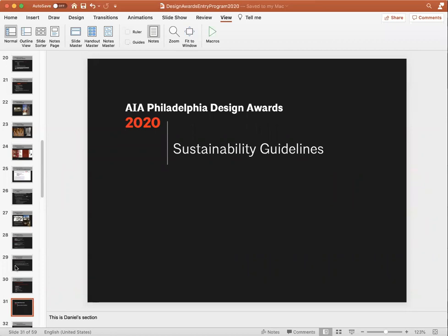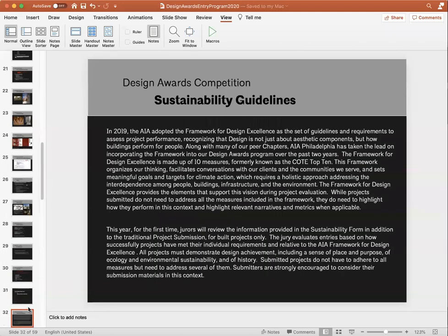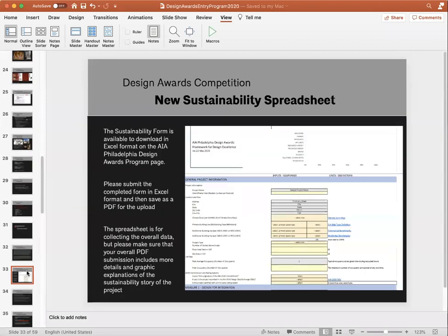Sure, thanks, Julie. So new this year is a spreadsheet that we are asking every submission to fill out. And if you can go to the next slide, Julie, this is adopting many of the goals and milestones or achievements that the National AIA is also requesting for design submissions. It's broken out into 10 measures, varying from water, energy, and other topics like wellness, change, discovery.